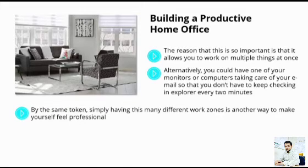By the same token, simply having this many different work zones is another way to make yourself feel professional. And with lots of lights and screens surrounding you, you'll feel on top of things as though you have all the information you need to tackle anything that comes up, and can multitask if necessary. This concept of work zones is the same one that's used in kitchens, and is a great way to stay on top of your work.